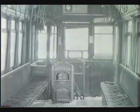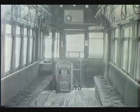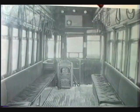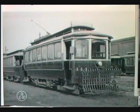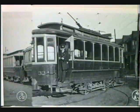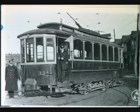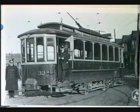In cold weather, the Toronto Railway Company cars were heated by a Gurney Oxford coal stove located behind the motorman's station. It was the responsibility of the conductor to keep the stove stoked, but the only heat he'd receive would be from the body heat of the passengers, because his station was at the rear of the car. Above the rear window was a hook where the conductor would hang a mother's baby carriage.